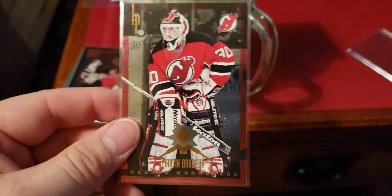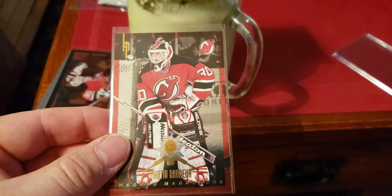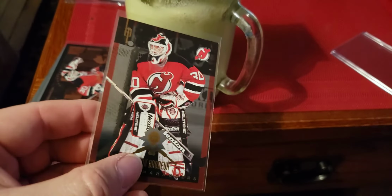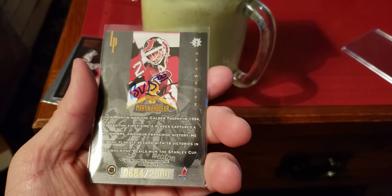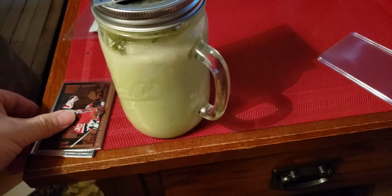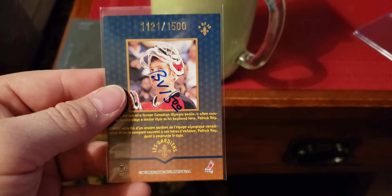Next one up is a Leaf Preferred Masked Marauders. Sort of, I try to do a little etched foil in there. Number 2500. Donruss Les Gardiens, Canadian Ice, I think 96.7 to 1500.